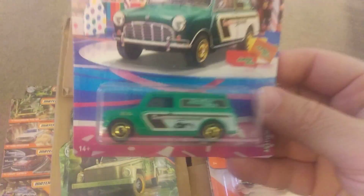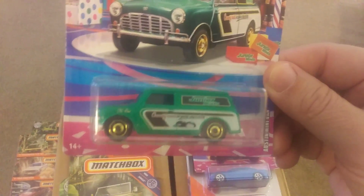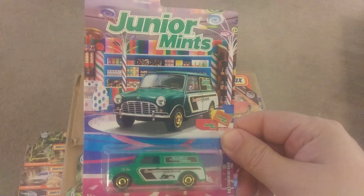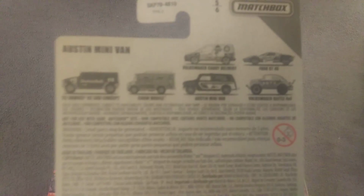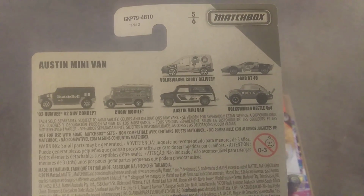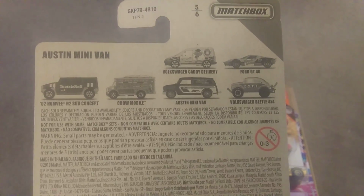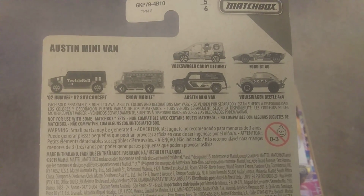We got the Mini and the minivan, the Austin minivan, the Junior Mints, part of the Candy series. I do believe this shows you everything that's in the Candy series. I didn't grab everything, but I did grab a couple of these. I think I have the Ford GT40 and the Beetle as well, but that'd be it.